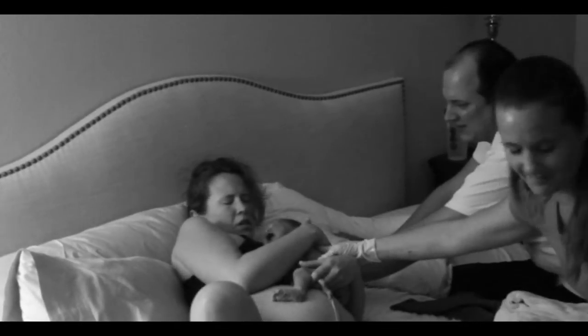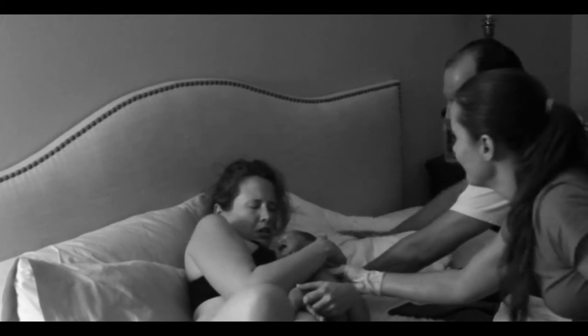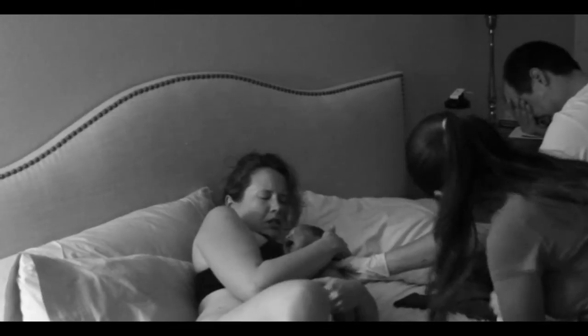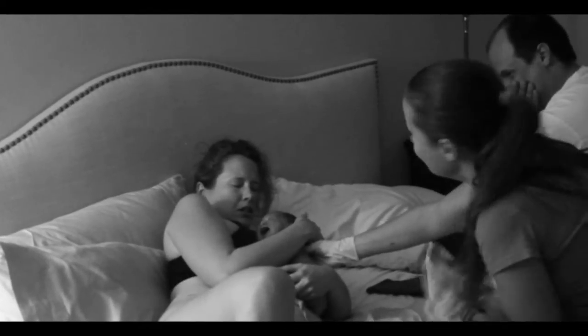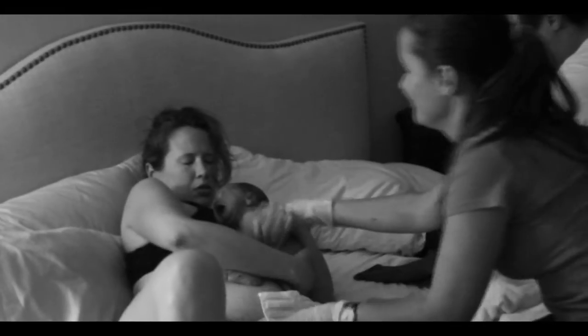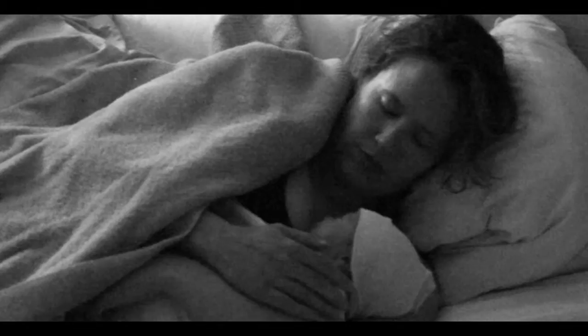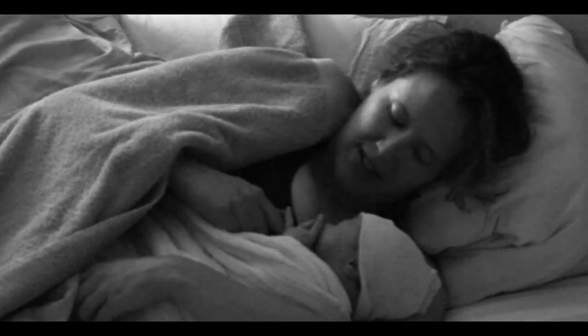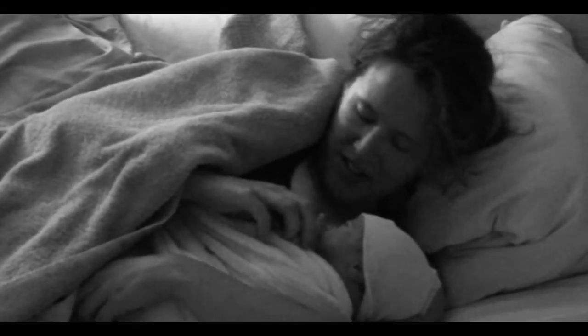Well, the first moments after a baby is born, it's actually a really special time in the woman and the baby's life. It's called the golden hour. And in that moment, the oxytocin level is at its peak. It's at the highest peak it will ever be in a woman's life. So what's happening in that moment is the woman's heart is wide open and the baby just comes in. And so that's the most important thing that's happening in that moment.